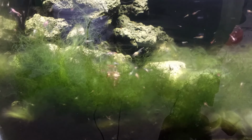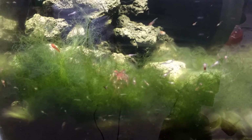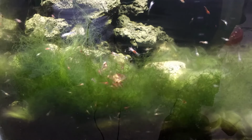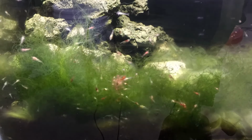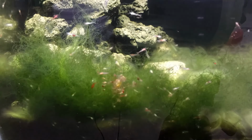So they're quite small. And when you think of a red cherry shrimp that people may be familiar with, the females might get a little bit over an inch long, but when you think about 1.5 centimeters long, the mass is much, much smaller too. There's a lot less shrimp in that small package.